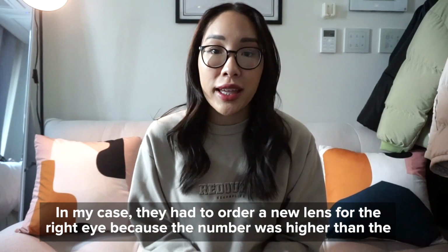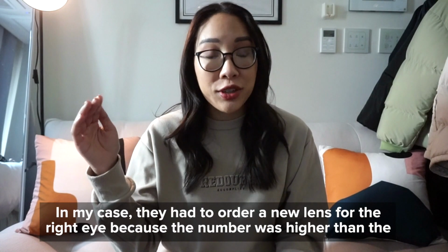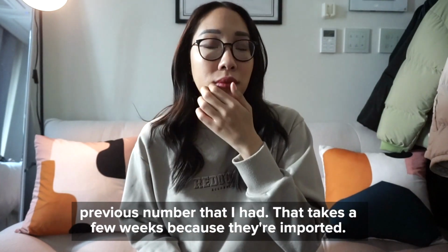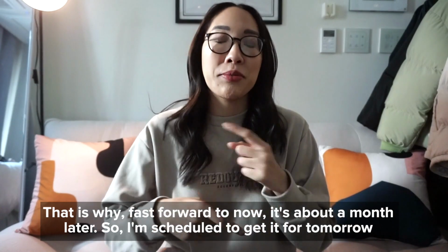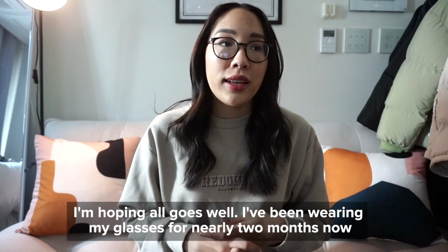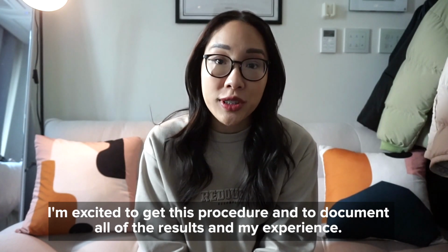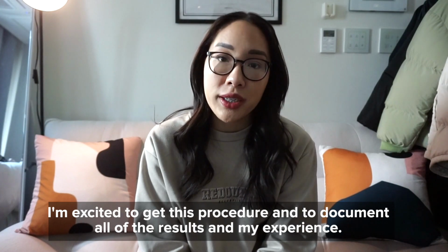So in my case, they had to order a new lens for the right eye because the number was higher than the previous number that I had. That takes a few weeks because they're imported. So fast forward to now, it's about a month later, and I am scheduled to get it tomorrow, and I'm hoping all goes well. I've been wearing my glasses for nearly 2 months now, so I'm excited to get this procedure and to document all of the results and my experience.